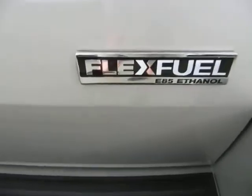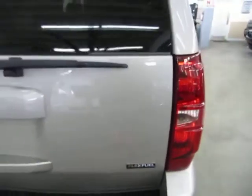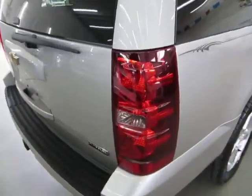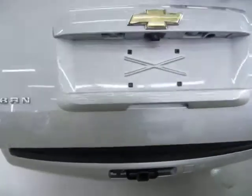This vehicle is flex fuel capable, meaning you can put that E85 ethanol fuel that costs about 30 cents less per gallon, but it doesn't mean you have to. You can put regular unleaded or premium unleaded. Right rear tail light, perfect shape. Again, let's look back here. Squeeze the handle here. Remember, the car has to be unlocked for that, otherwise anybody can get inside your car.